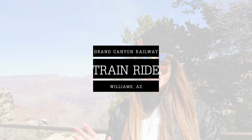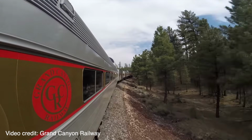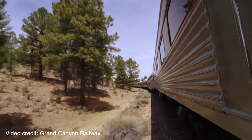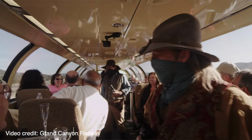And I know I mentioned a train, and yes, there is a train that will bring you in from Williams, Arizona to the Grand Canyon National Park. Now, I think the next time we come, I probably want us to hop on this train and get a feel of what it might have been like in the early 1900s to ride a train to get to the Grand Canyon National Park.